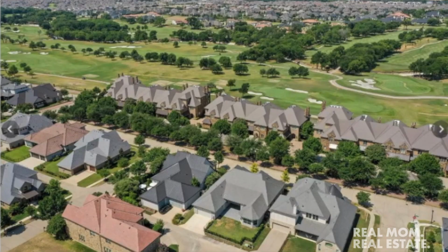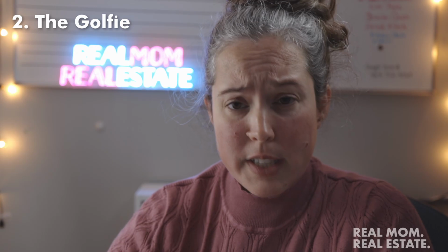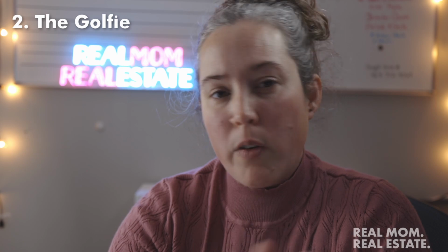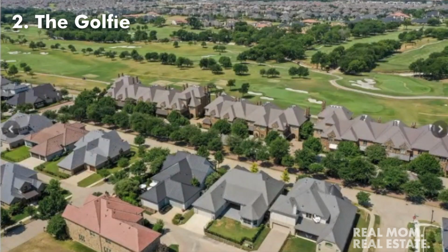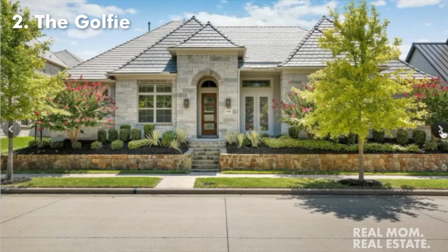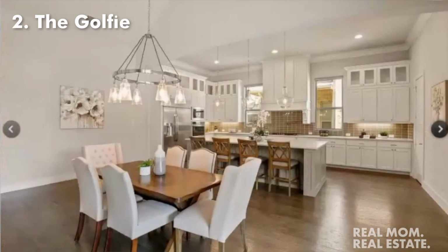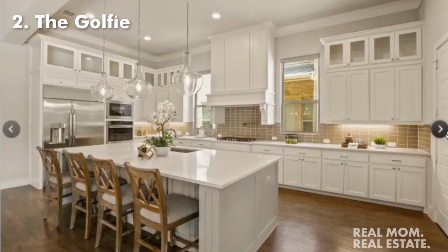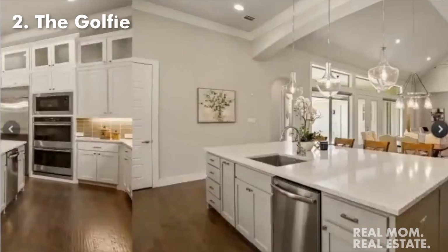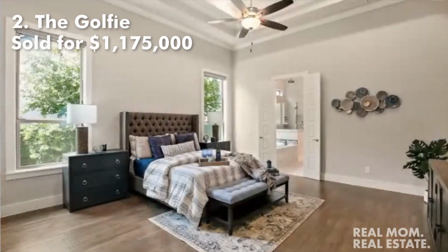Because this home is right next to the golf course, we're gonna nickname it the Golfie. But the Golfie is in a community called the Settlement at Craig Ranch. In Craig Ranch, none of the homes have large lots. So if you're looking to be next to the golf course and have a large lot, forget it in Craig Ranch. This one was originally listed at 1.175 and they sold it for 1.175. It was only on the market for about 12 days.